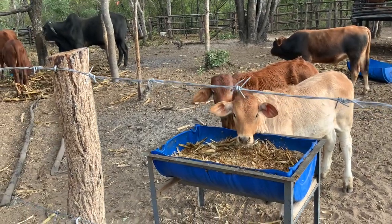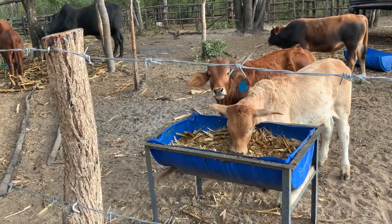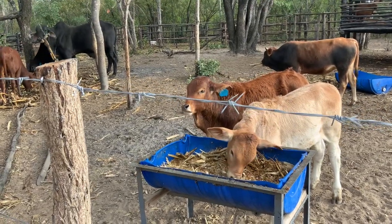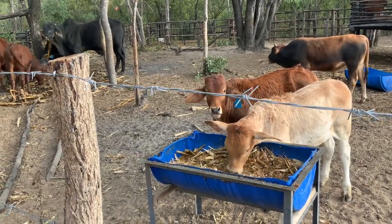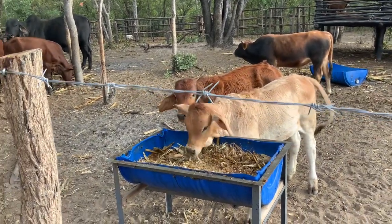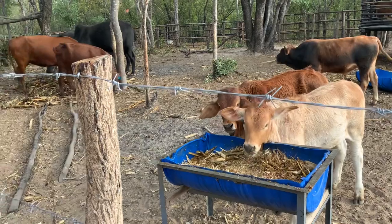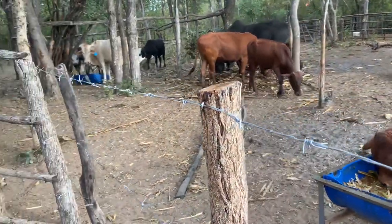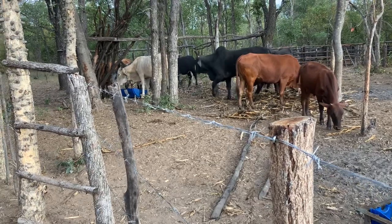What we do is we feed our animals with silage. So it's ground silage and we put molasses within it. And this helps to improve the appetite for the animals. As you can tell, the animals are all feeding before they actually go out into the pastures for grazing.